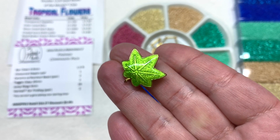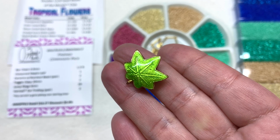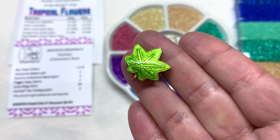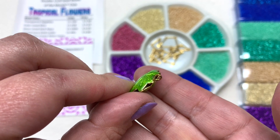And then here is that cloisonne maple leaf that we saw through the bag with that vibrant lime green color. It's very dimensional. You can see there is the other side, so it is the same on both sides. And we have the loop up there at the top you can use for attaching to your beadwork.